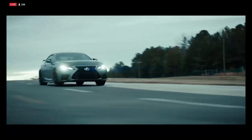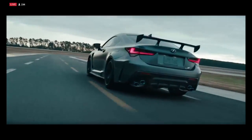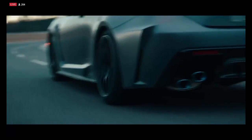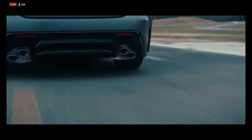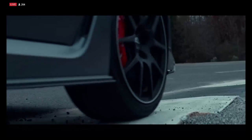Stiffen suspension. Engineer carbon ceramic brakes. Design lightweight forged wheels to lower unsprung weight and improve steering response at turn-in. Leap again. Integrate GT3-inspired aerodynamics. Carbon fiber hood, front and side splitters, rear diffuser, and wing to increase downforce and decrease drag.